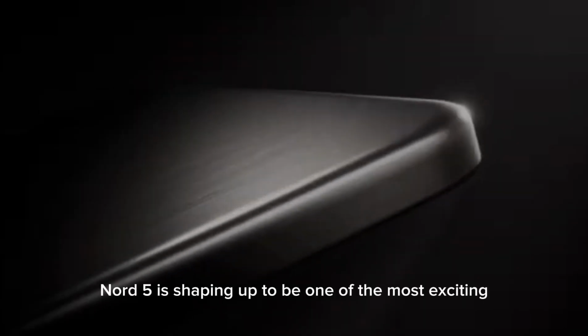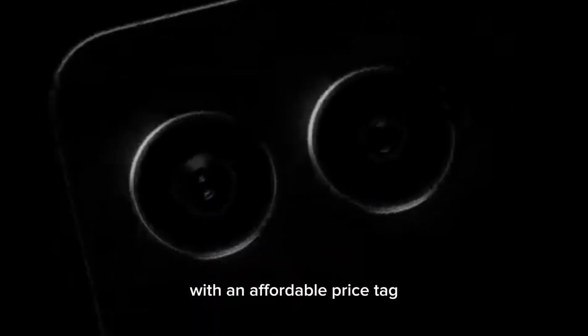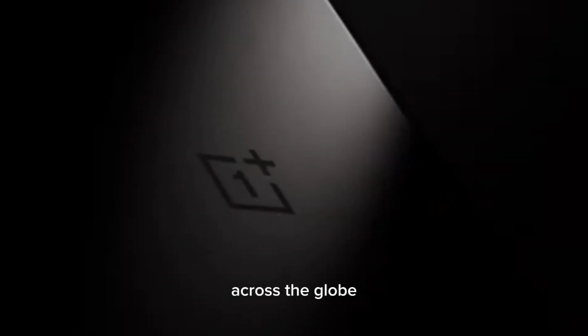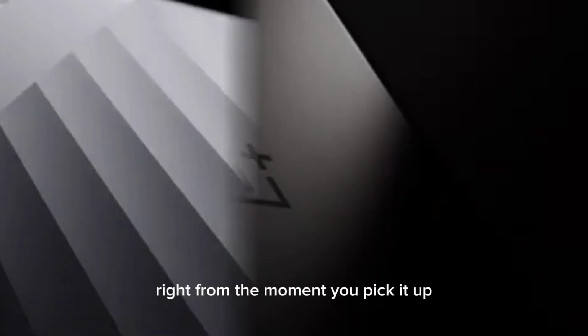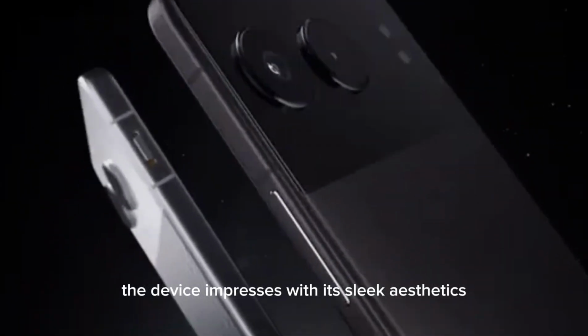The OnePlus Nord 5 is shaping up to be one of the most exciting mid-range smartphones of 2025, combining flagship-level upgrades with an affordable price tag that's sure to catch the attention of tech enthusiasts across the globe. Right from the moment you pick it up, the device impresses with its sleek aesthetics and thoughtfully engineered design.